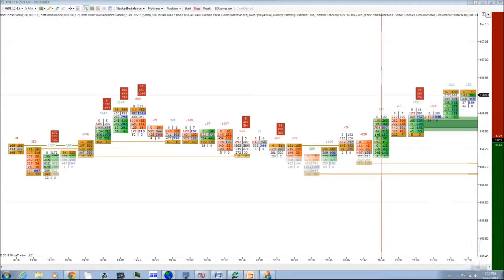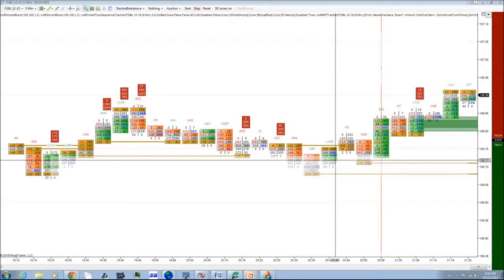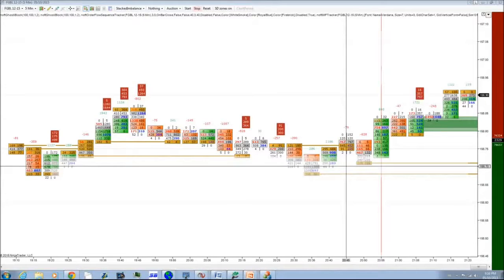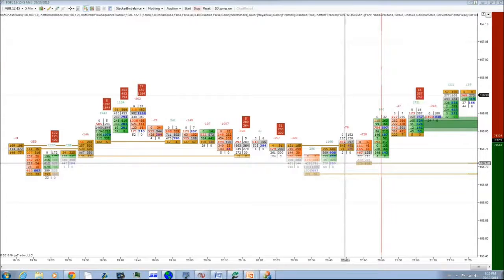Okay, so it's just before the US Open, about 15 minutes before the US Open. You can see the market did in fact come back up and take me out on the runner. So I got about 20 ticks on the first contract and another 10 on the runner, and that was it. That's all she wrote. And it's amazing how over and over again with the NOFT you see these unfinished auctions, you see stacked imbalance, areas of aggression, and that's usually where the turning points are.